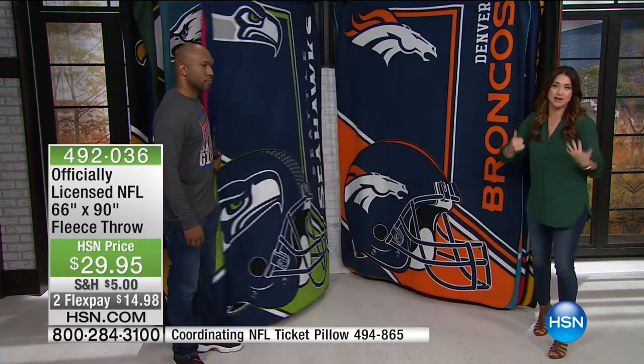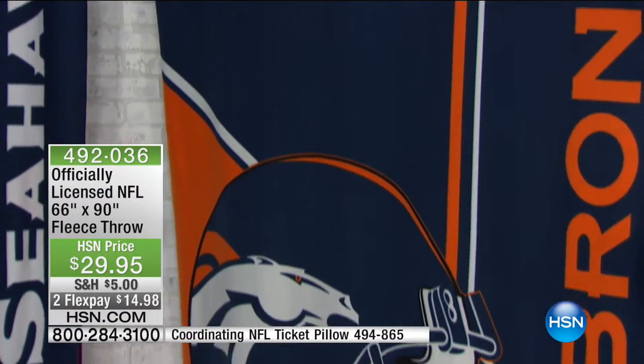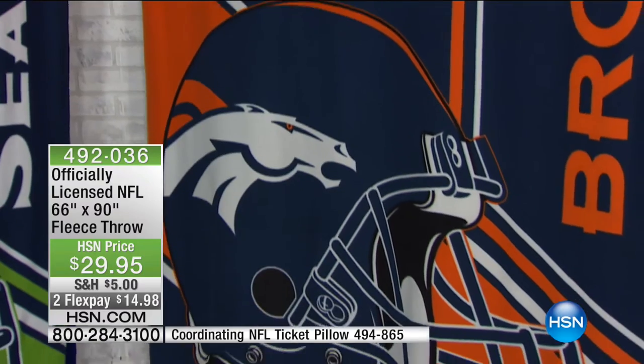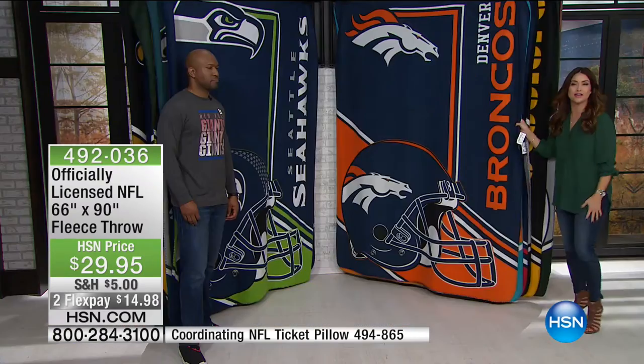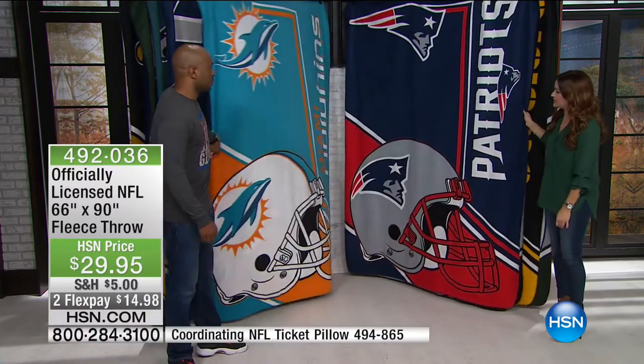If somebody is coming to stay with you from out of state and you want to give them a little piece of your town, or maybe you are a displaced sports fan, you live in a different town than the team that you love, this is your opportunity to grab your team today and stock up.